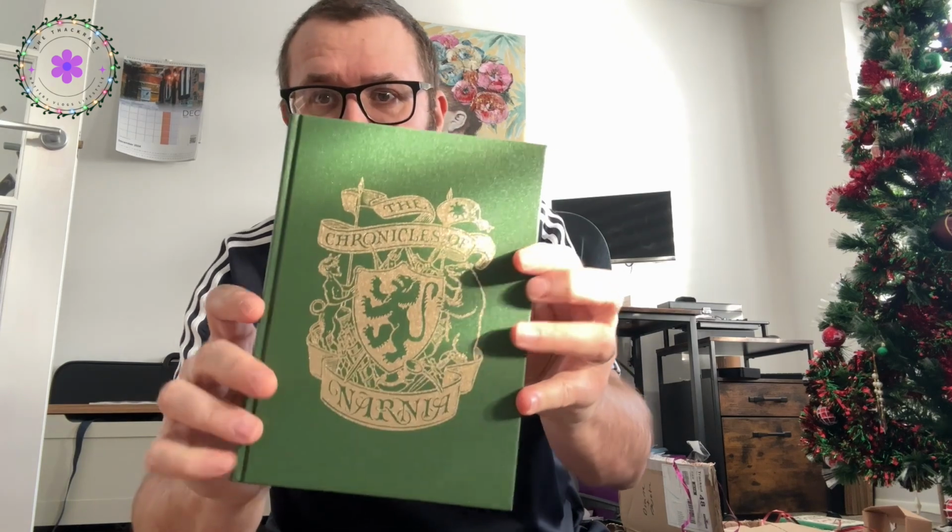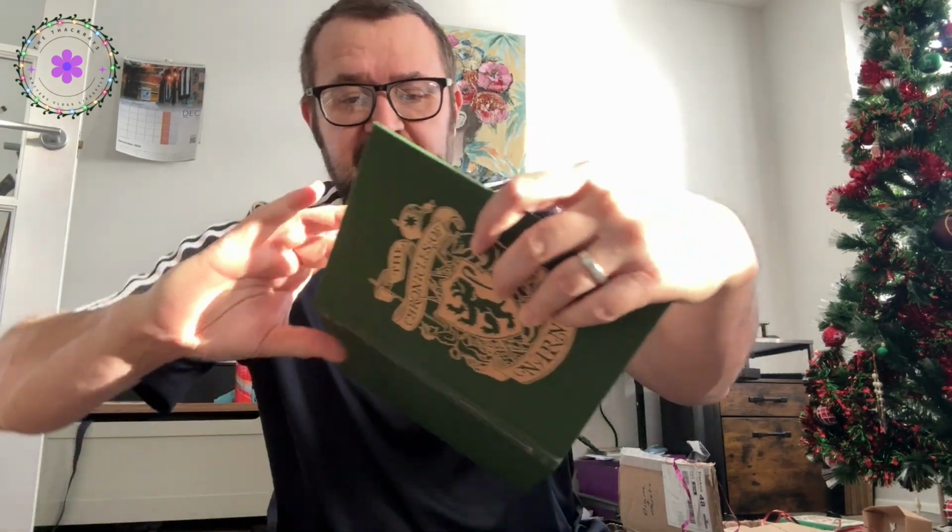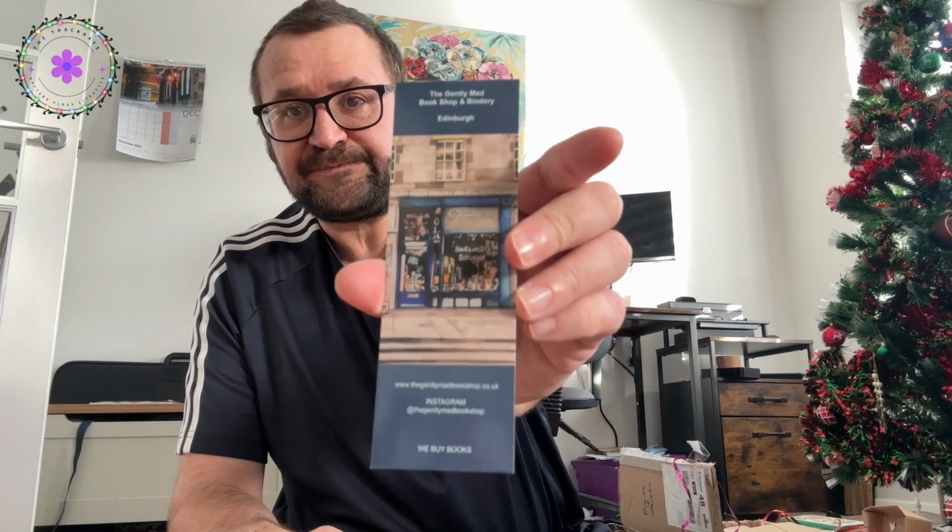So I've got the full set like this. There you go, Chronicles of Narnia, and it's got all the nice illustrations in there and everything. I managed to find these on eBay, and it was a really nice looking bookshop in Edinburgh that I got it from. What's it called? The Gently Mad Bookshop. There we go.